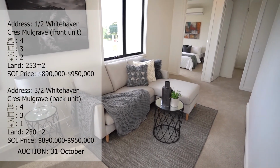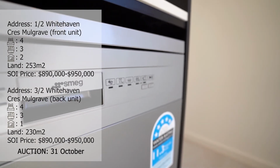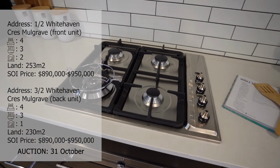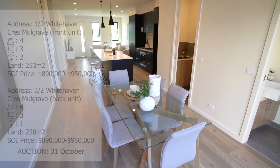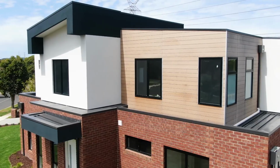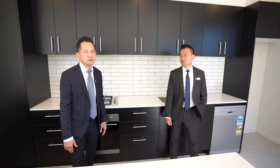If you have some interest, Ray is the man here. Give him a call. With COVID restrictions on open inspections, we can only do one open at a time, but it still works. You can still come and have a look at the property before buying it. So give us a call and we'll organize a one-on-one inspection for you.